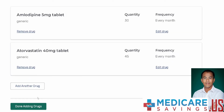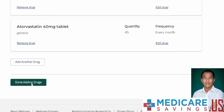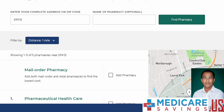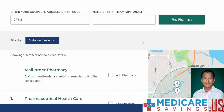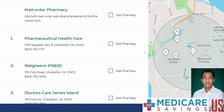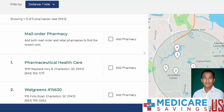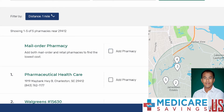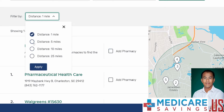And then from there, I'll just stick to 2 right now, but you guys get the idea. You put in your medications and then you say you're done. Then from there, it's very easy to make sure that your pharmacy is in the formulary within the preferred vendor list for that actual drug plan or the Medicare Advantage plan with drug coverage in it. I typically like to go out to 5 miles if you're in a densely populated area, or if you're in a rural area, you should go to the 25-mile distance and apply it.